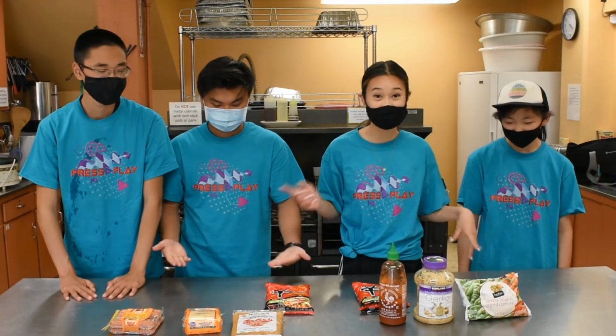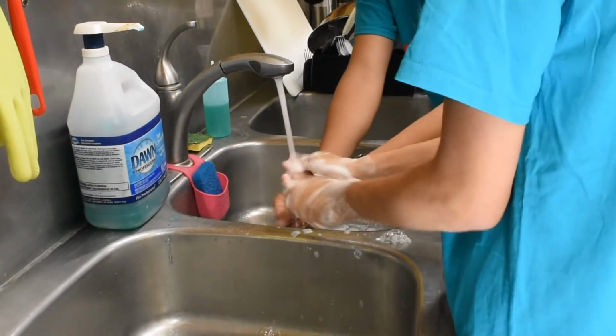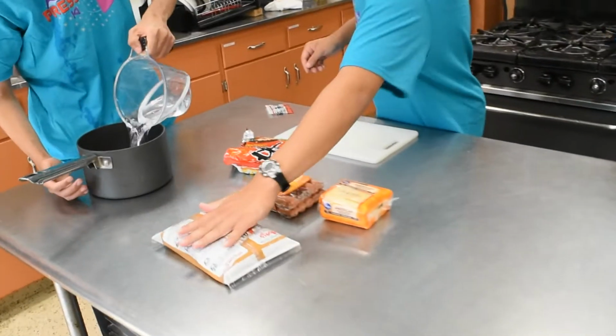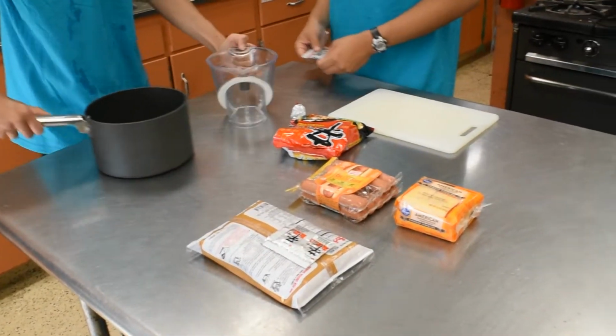But before we start, let's go wash our hands. How you doing? You got all the germs off. So here's our 2 flavorings. Miso and the Shin ramen packet.